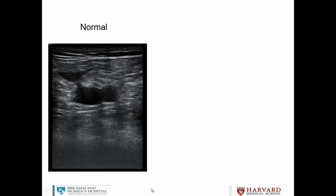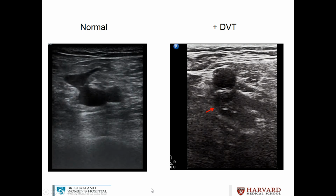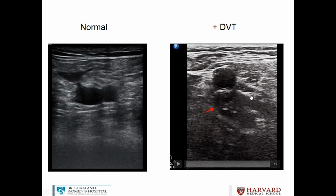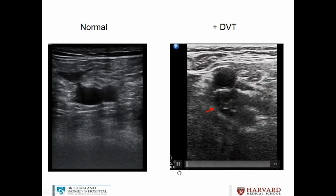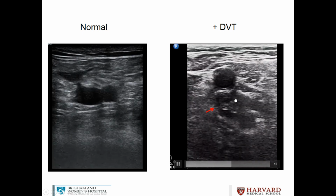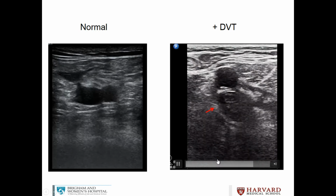Now contrast this with this over here, a positive DVT. Immediately I can tell you here's the femoral artery, and then here is the common femoral vein, and within the common femoral vein you can see this echogenic material, very different from here where it's dark, anechoic, and nothing in there. Now let's compress and see what happens. And we cannot fully compress, and you can see the clot just kind of moving around in that vein. So this is consistent with a DVT.